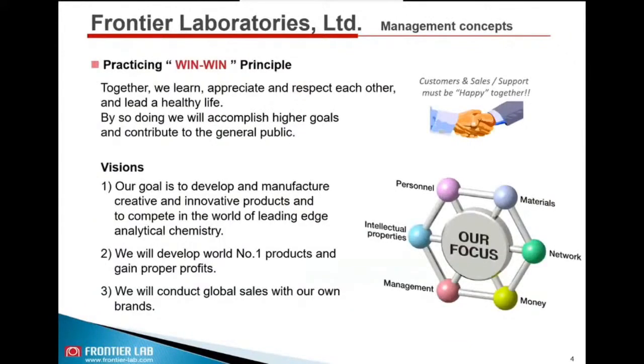Our win-win principle is based on technology innovation, then customer satisfaction, then our partnership. As you know, the PY system is not a standalone system, which you will learn later. So we have potential partners who are our GCMS manufacturers, and we also rely upon the employee strength. This is our motion to have success in our organization.